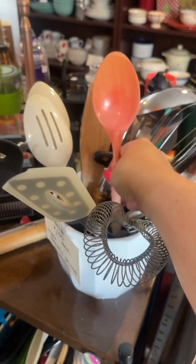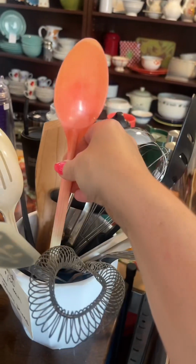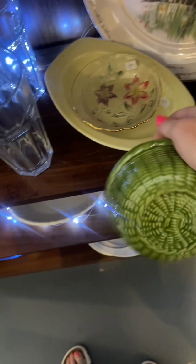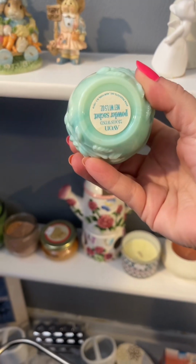I just already have a lot of vintage cards, so I passed. Do you think the discoloration on the spoon was purposeful, or do you think it's faded over time? I'm just curious. They had a lot of really interesting bowls. I really loved the basket design on this one, and then of course the pop of flowers on that, but I don't need them.